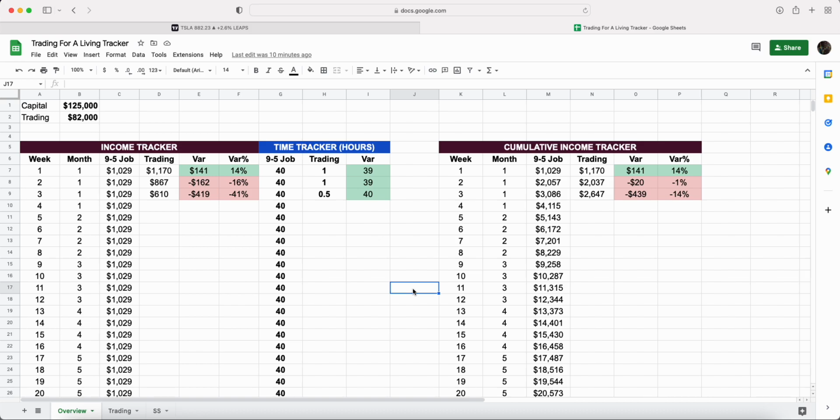Welcome to week 3 of my Trading for a Living challenge, where I'm taking a $125,000 trading account, which is a demo simulated account, and trying to trade my way into creating around a $54,000 a year income, which is the average US income as of Q1 2022.